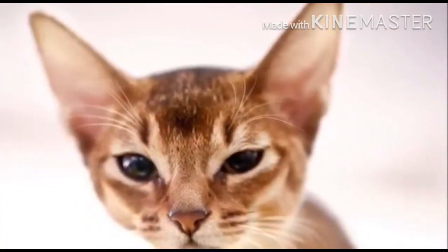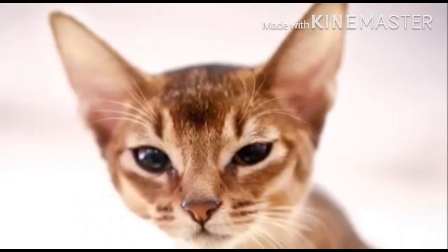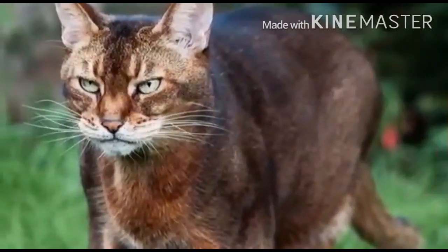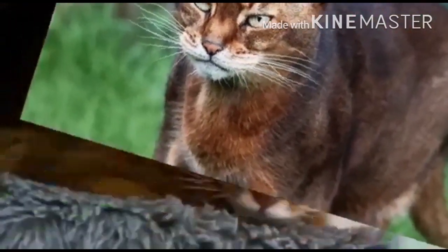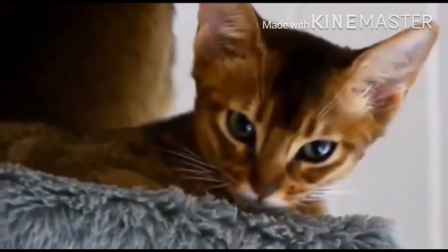Abyssinian cat is playful, curious, and highly intelligent. It likes to run, climb, and explore its surroundings. It's very agile and able to jump 6 feet in the air.